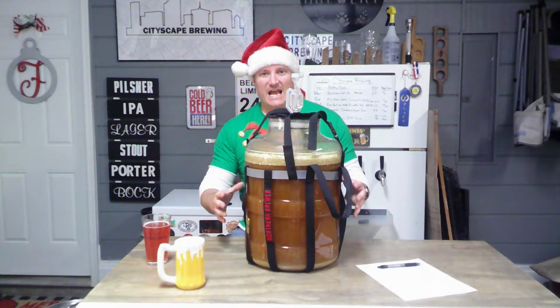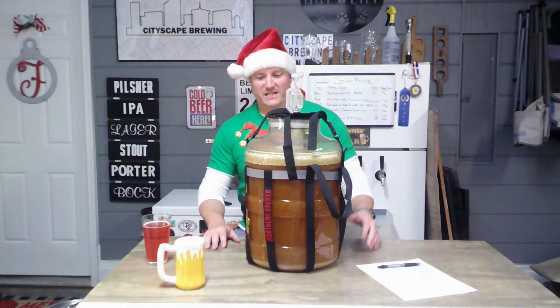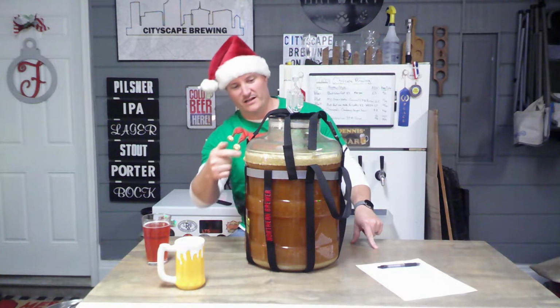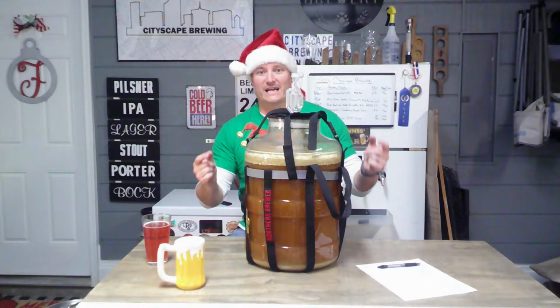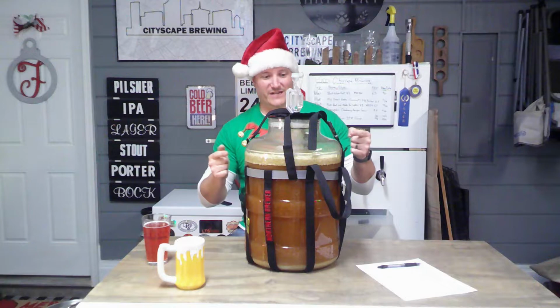This is a 6.5 gallon Big Mouth Bubbler from Northern Brewer. This comes with a harness on it already. It's glass, so you can see the activity going on. Look at the krausen going on in here. Looks really, really good. Got the airlock activity going on in here, and everything is A-OK. I cannot wait to try this beer. I will also have this one coming up soon in a video.